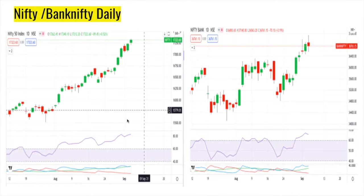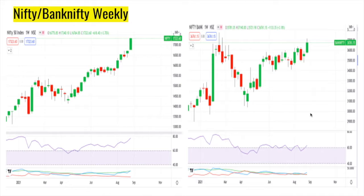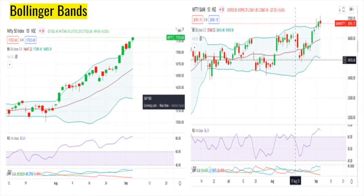See the Nifty on the left side. You can see the candlestick on the daily is showing a small body, not exactly a spinning top, and the wick is not that large. But Bank Nifty has got a spinning top. On the weekly basis, it's wide range bullish on both. So the short-term candle does not matter. The market is moving like this.